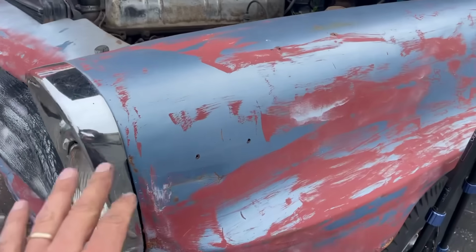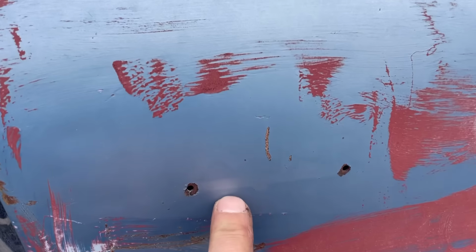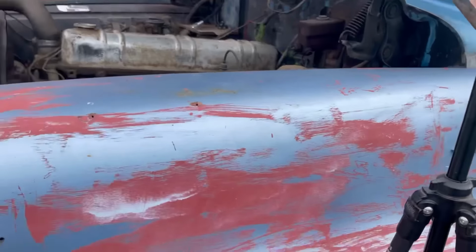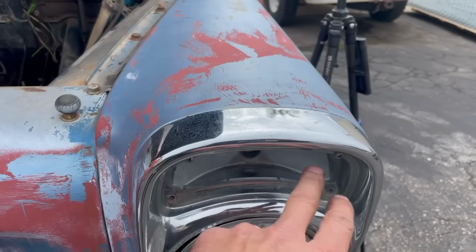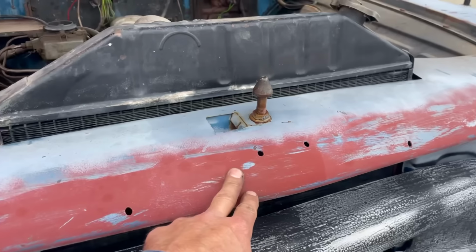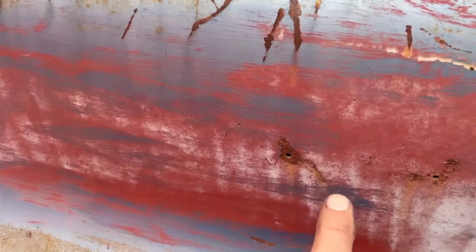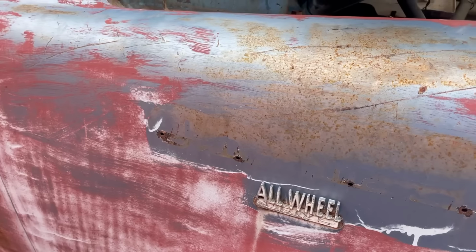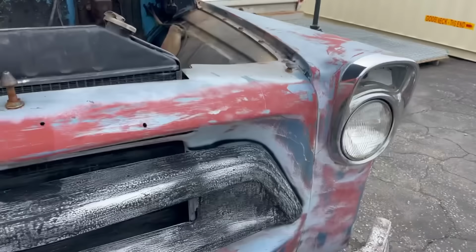BTW guys, if you know of any emblems, like you can see the old A120. I'm missing that emblem. I have these two. I'm missing the A120. I'm missing this parking light lens. I put a bid on one of those on eBay, but I'm missing this A120 and this International. So if you happen to have those emblems and want to sell them to me, I'd be stoked.